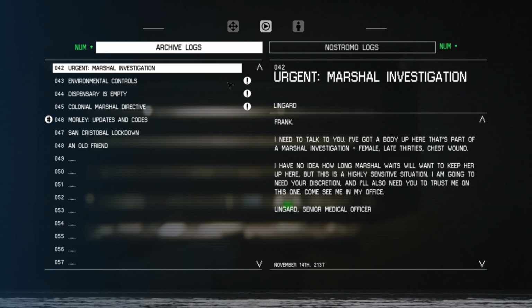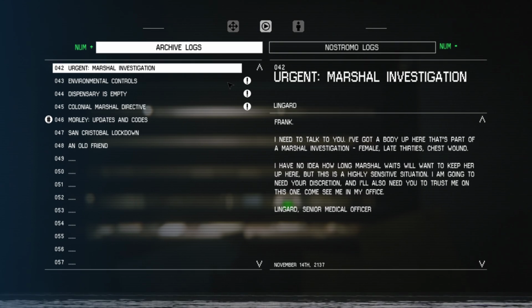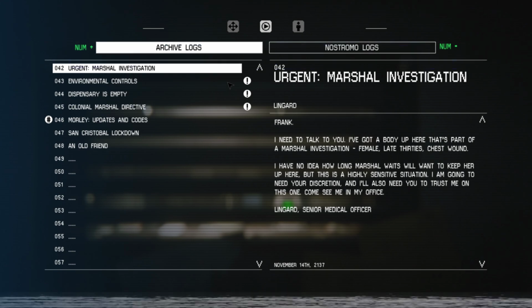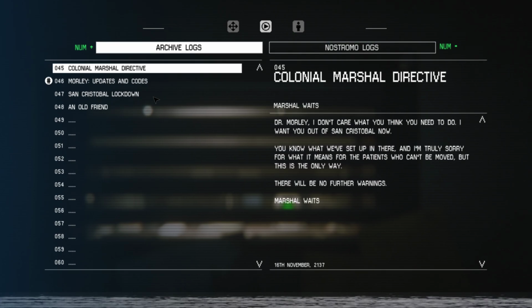Urgent. Marshal investigation. Frank, I need to talk to you. I've got a body up here that's part of a marshal investigation. Female, late 30s, chest wound. I have no idea how long Marshal Waits will want to keep her up here, but this is a highly sensitive situation. I'm going to need your discretion. I also need you to trust me on this one. Come see me in my office. Oh, I read about this earlier.